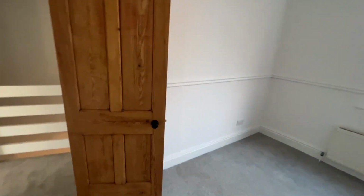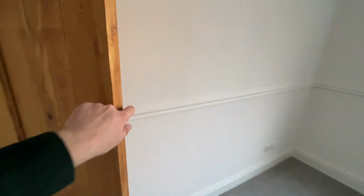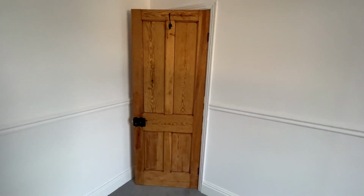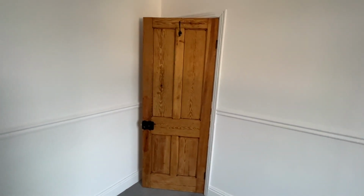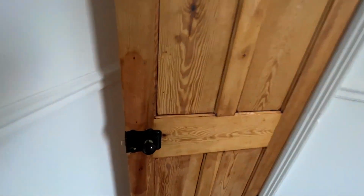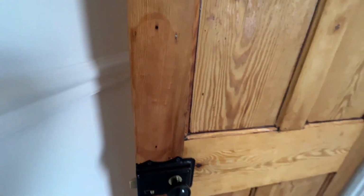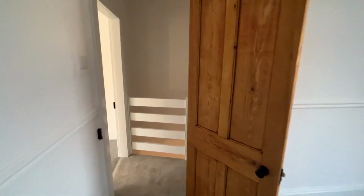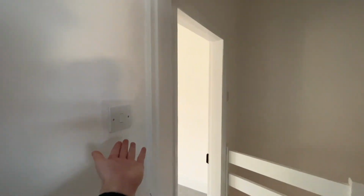Again, original pine door, lovingly restored by me. I just used the Osmo clear door oil on it and it came up a treat. This one had to get new hardware because the hardware was missing on it. So typical standard rim lock and a nice hook on the back of it. And again, upstairs, all new light switches, sockets and light fittings.